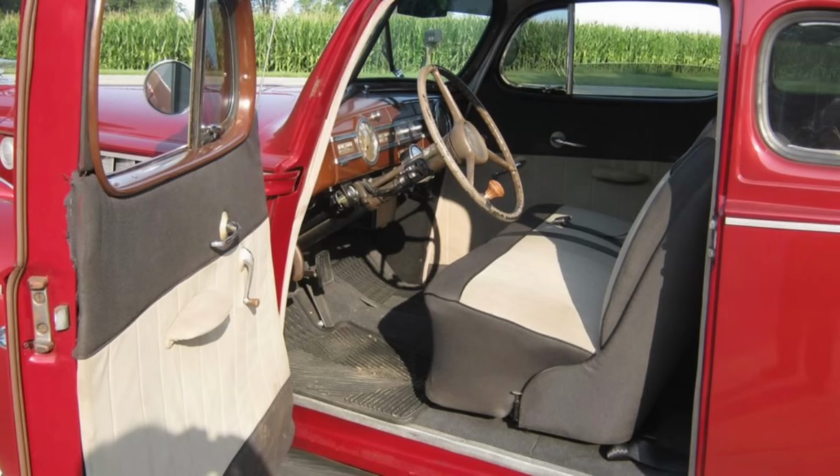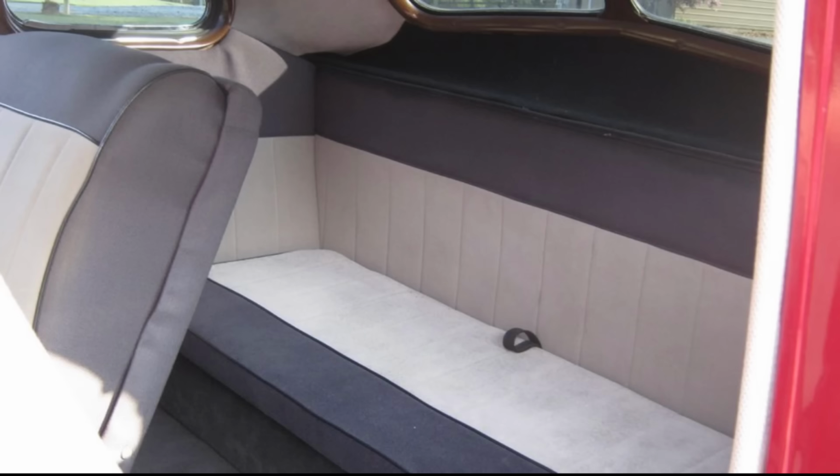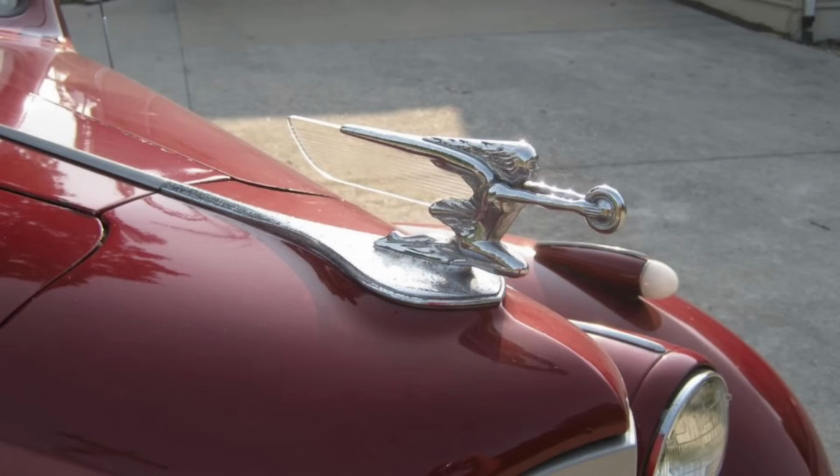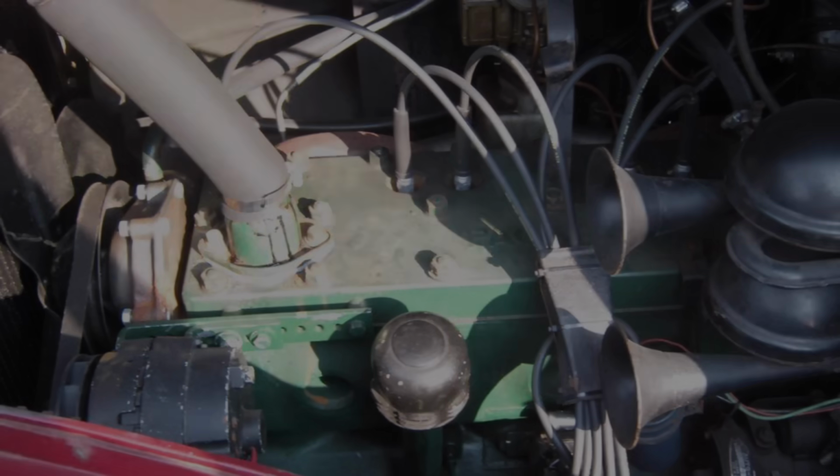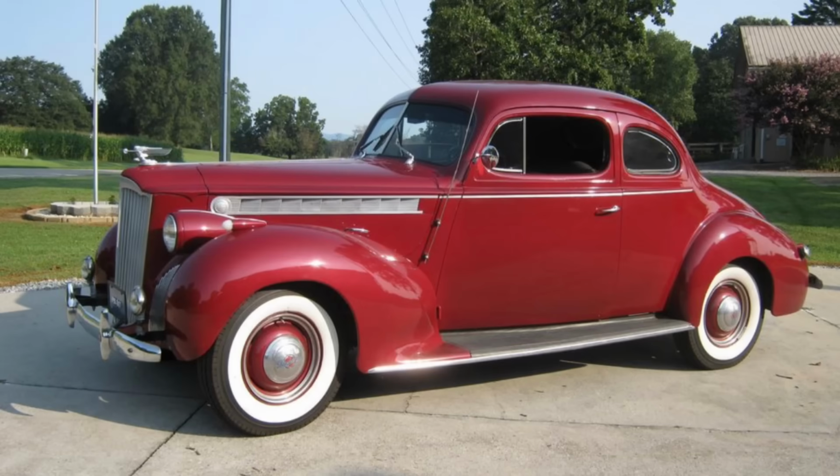Equipped with a powerful original 6-cylinder engine and 3-speed transmission, this was an advanced technology for its time. This car runs and drives great and offers a smooth and comfortable driving experience. This 1940 Packard remains an iconic symbol of automotive excellence and a testament to the ingenuity of the era. $26,500 or best offer for this 1940 Packard Coupe.